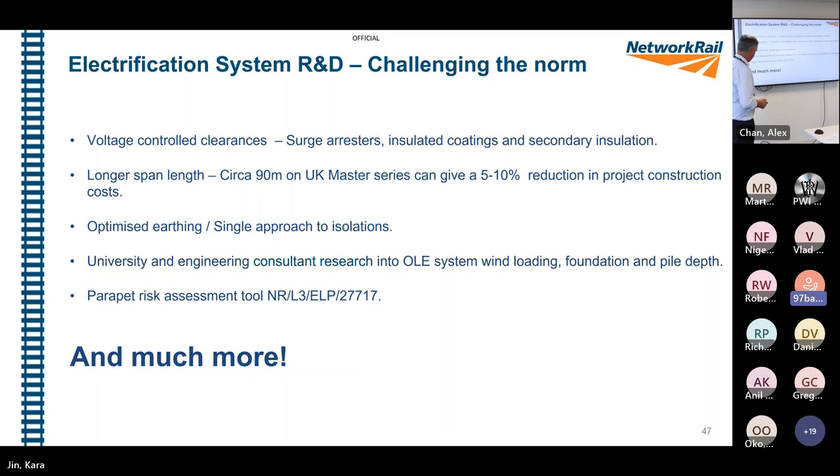If we cast our minds back to the first slide with hundreds of people and down ladders, the whole thing will be slick from design into construction, into operation and maintenance. So I think the future is pretty good for electrification. It's my personal view. Others may think differently, but my view is that it's very, very positive. So that's where we are.